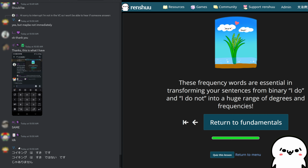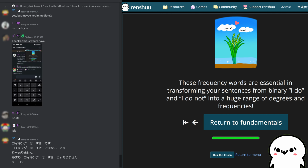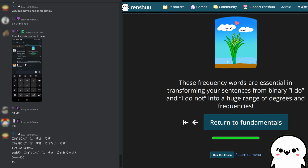So what if you like Magikarp just a little? It's like, I don't like Magikarp that much, but I like it a little. You could use the amari. You could say something like this: Amari Koi King wa suki ja arimasen. So if we're talking about how much you like something from 0 to 100, and 0 is no like, and 100 is completely in love, this person might be a 15. They like Koi King a little bit, but they would still use that negative form because you're emphasizing how little you like them.